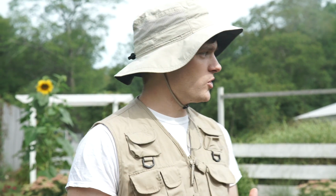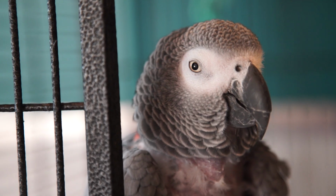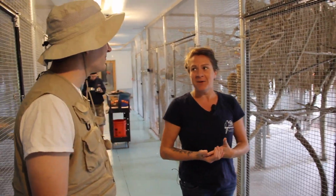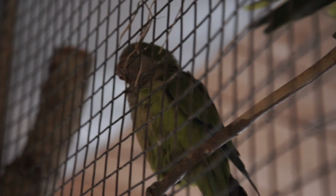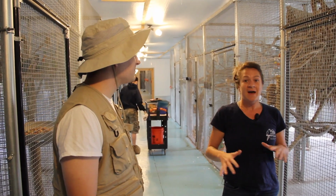How many different birds do you have here? Well, we have a total of 380 birds that live here, and about 50 different species of birds. When we bring people into the sanctuary, it becomes pretty apparent why parrots are kind of tough to live with. It's incredibly loud. Right now they're actually being kind of quiet, but pretty soon you'll start to hear the occasional scream. It's very natural. So here is one of our first aviaries.